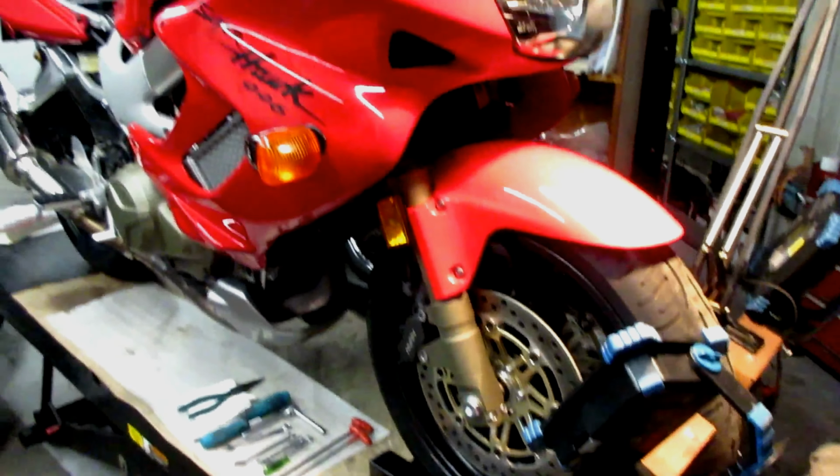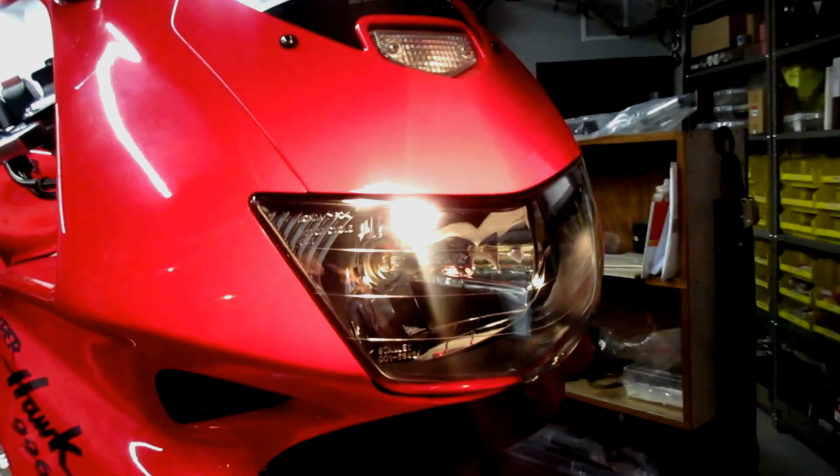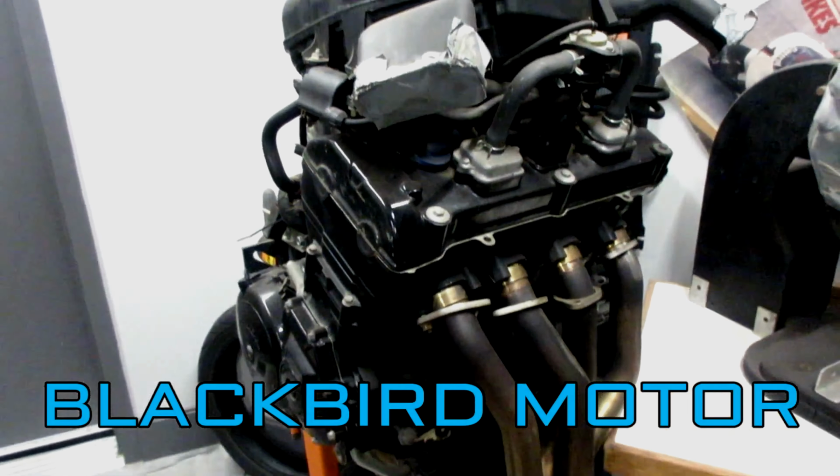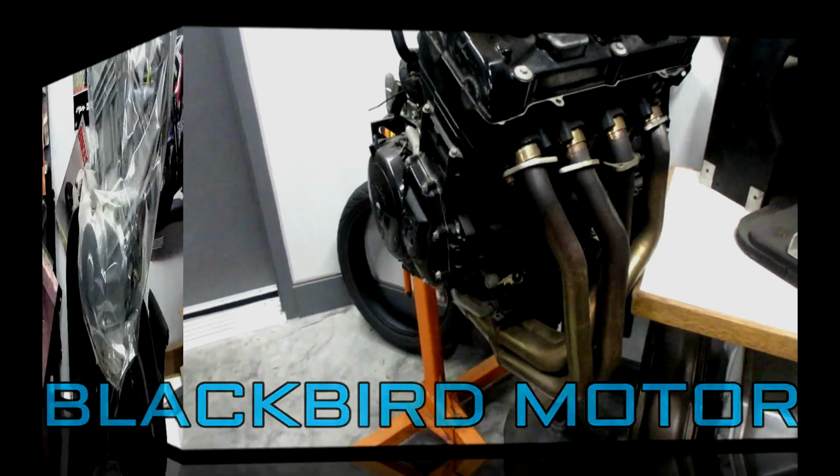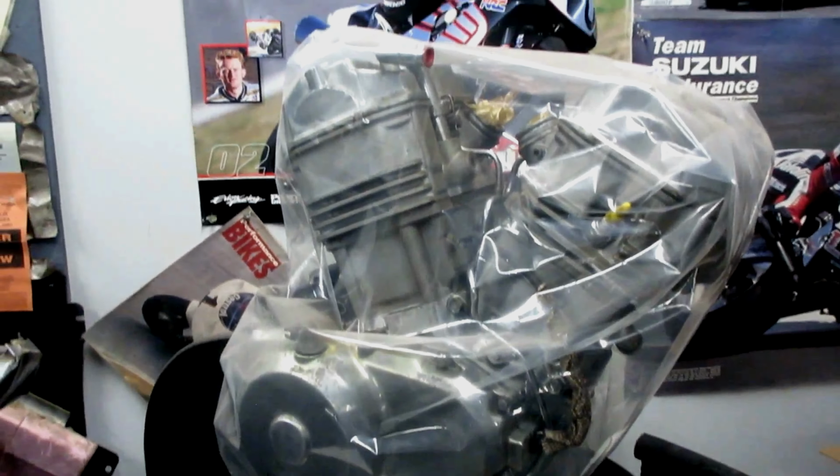Wow. And it was the stock pipes. Yeah. They're not as big as I remembered. Right. I remember them being. Blackbird motor. No, I don't remember it. Mine was great. You know, I had it for years. So then in here, this is exactly what it looked like.